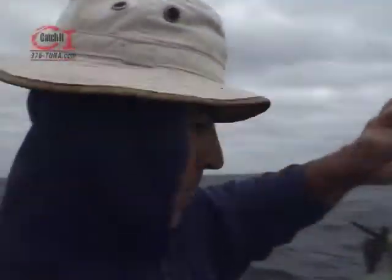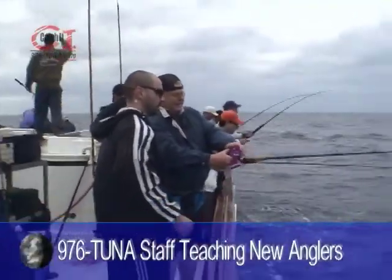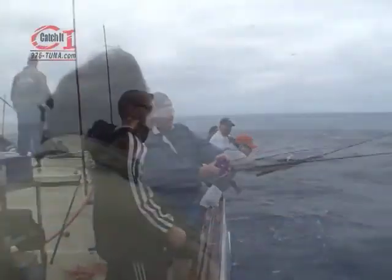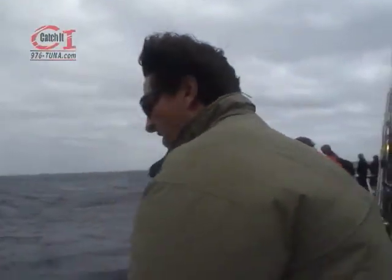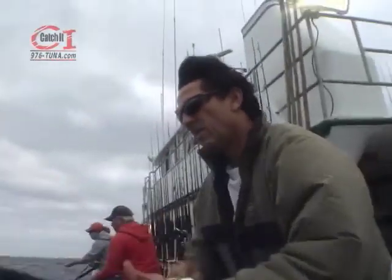You will notice when the crew of the Pacific Queen places your fish on the dockside carts, they are never handled roughly. They're always treated with the respect and dignity that our great fish deserve. And man, I'll tell you, it is awesome. Yeah, that's right. You see that? It's really a part of every 976 Tuna trip.